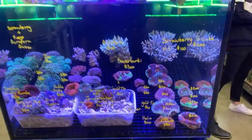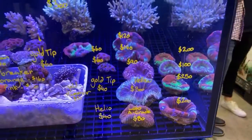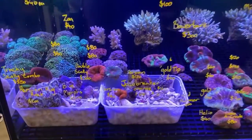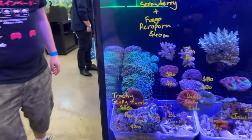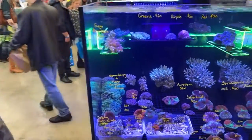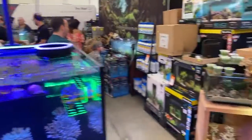You can see Nature Aquariums, they're not just showcasing their tanks, but they also have corals for sale. So we've got these beautiful scolys up here. Good prices too. I mean, $200, $250, $100. We've got some more scolys, got some morphs. We've got a beautiful Persian rock here for $200. That's a really nice piece. Got some beautiful bi-colour hammers in there, some hammers that have got multiple colours in the one piece, and some gigantic SPS colonies. You do not normally see colonies that big anymore, so that's pretty cool to see.